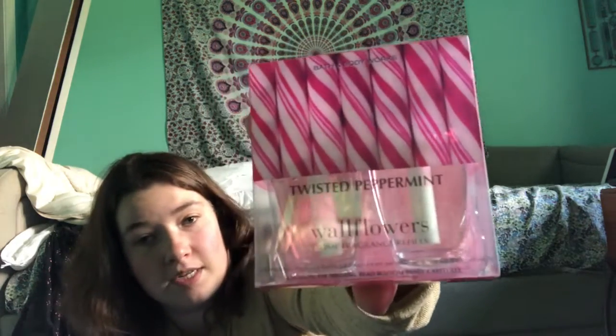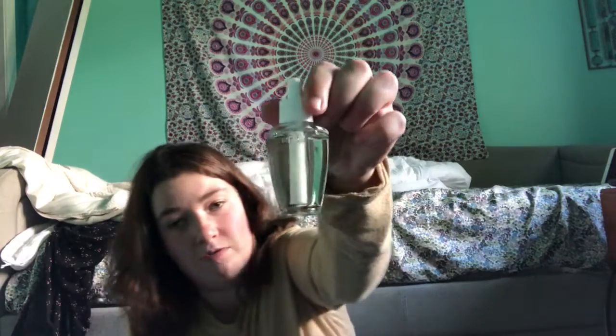So, okay. So, first one I have is Twisted Peppermint, because I have not tried Twisted Peppermint anything. It's kind of hard to smell it in the packaging. I really like their new wallflowers. Like, I like how it's flat on the bottom.